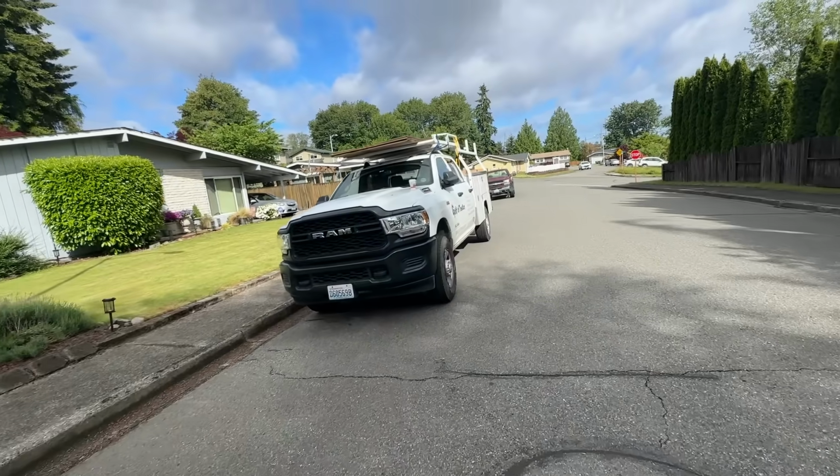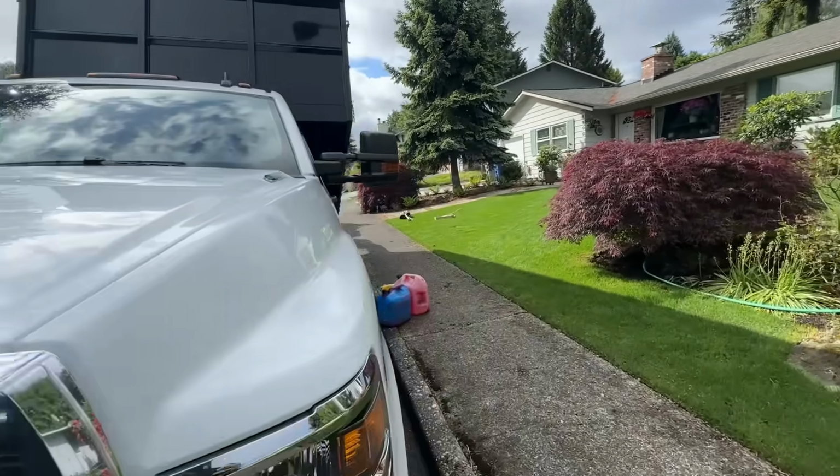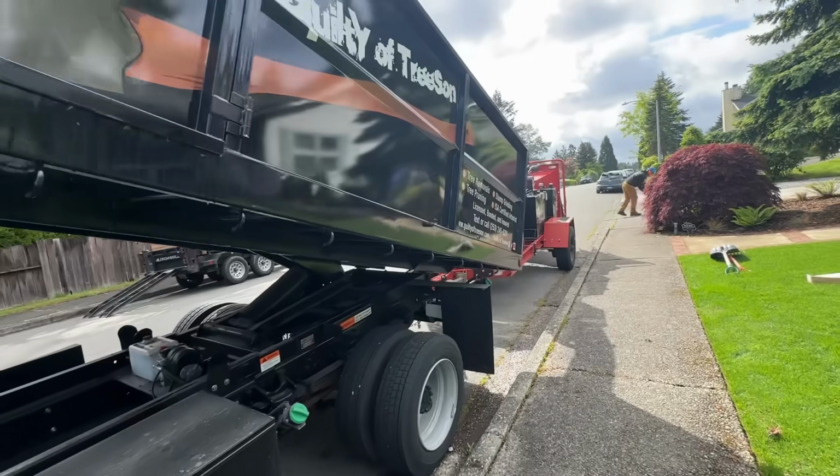And then I got the service truck here as well, because all my gear is in there. So just take both trucks, it's easier than moving all the gear around. So anyways, that's kind of the equipment setup.